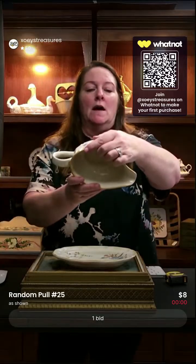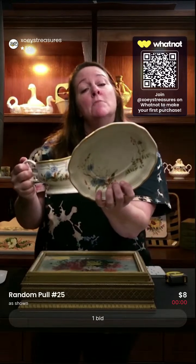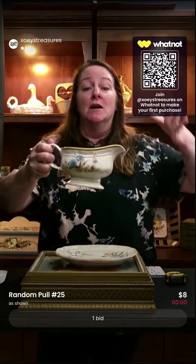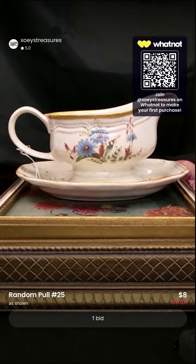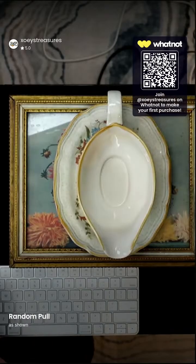All right, we have Mikasa. So this is technically a gravy boat. You get your gravy boat and you get your underplate. It is called the Mikasa Blue Daisies, made in Japan. But this would make a creamer. This is the size of creamer that I need for my coffee in the morning, which tells you how much coffee I require. But it is technically a gravy boat. No chips or cracks. I just think it is so pretty. I don't really see, are daisies blue? I always thought daisies were yellow. And that is up and running. So you do get both pieces, the blue daisy gravy boat and the underplate. Thank you so much for looking at that.